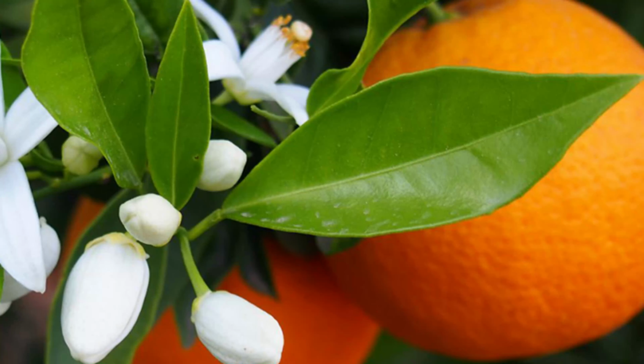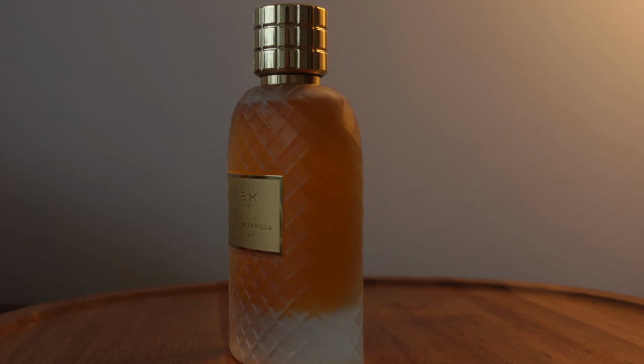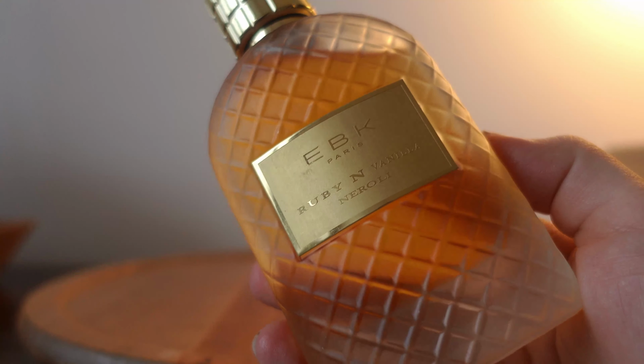Next up we have Ruby and Vanilla Neroli. If you love Orange Blossom and Neroli, you're gonna adore this scent. And even if you don't, just like me, you're still gonna love this scent. I don't know how this is even possible. Do not ask me why, but that's just the reality of it. It is an absolute stunner of a fragrance. It's so luxurious, so sparkling and fizzy and just energizing.